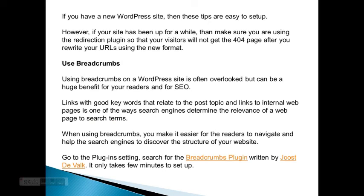If you have a new WordPress site, then these tips are easy to set up. However, if your site has been up for a while, then you'll want to make sure you're using the Redirection plugin so that visitors will not get the 404 page after you rewrite your URLs using the new format.